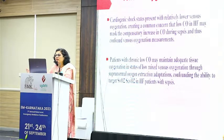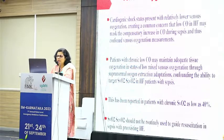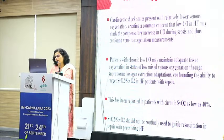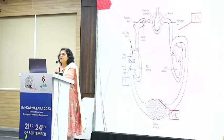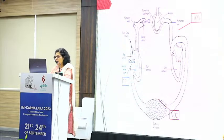So then again, you cannot target an SvO2, an ScvO2 in heart failure patients. It's not the best investigation to do. So this has been reported in patients with chronic SvO2 as low as 40%. So SvO2, ScvO2 should not be routinely used to guide resuscitation in sepsis where there is a pre-existing heart failure. And you know the ScvO2 is taken from the central line, and the other one is the venous one.